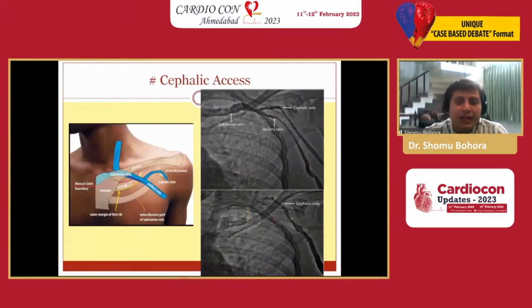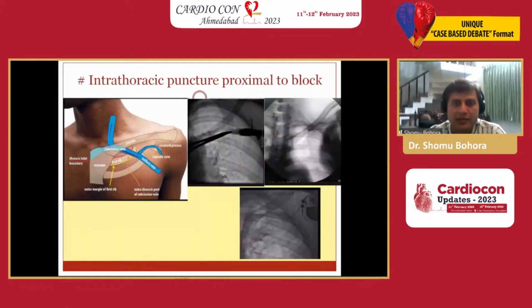Sometimes cephalic access, in fact, we know in patients with ESRD, the cephalic vein, if it is prominent, may be of great use. Even in a normal situation, you can use that so as to prevent stenosis at the site of punctures. The cephalic vein can join after the stenotic line, or it can go supraclavicular itself from the stenosis area and provide you a good access to the RV to pace. Intrathoracic punctures, that is puncturing proximal to the block, wherein you do an intrathoracic puncture, have their own sets of risks, so you have to be careful.